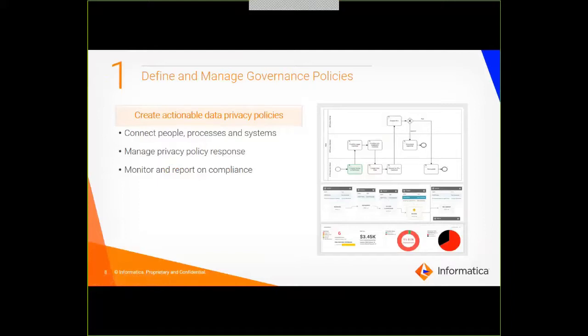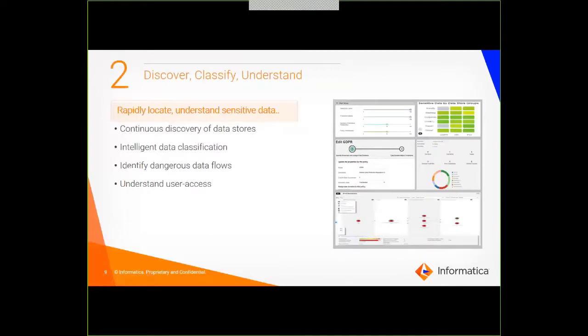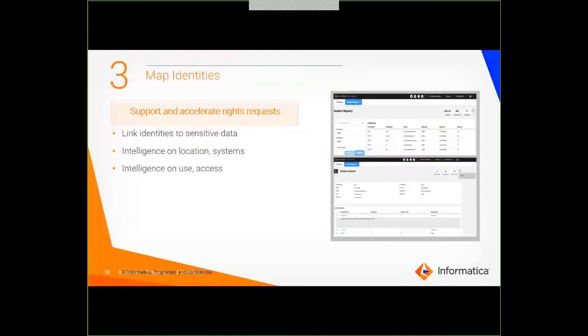So step 1, if you have a look at the picture, we need to be able to connect the people, processes, and the systems, manage privacy policies, and monitor and report on compliance. 2, we need to rapidly locate and understand sensitive data. Where are those vulnerabilities? Where are the risks? What do we need to manage?